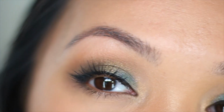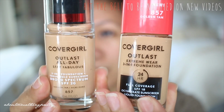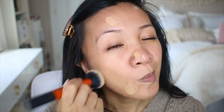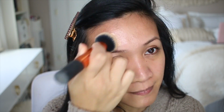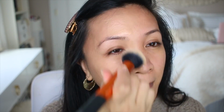So this is Wet n Wild's My Lucky Charm palette, and to start off the look I am using the Covergirl Outlast. This was actually a demo for the foundation review that I did for the Extreme Wear foundation, so if you wanted to see that video I will link it in the card area. So I'm just using one half of the foundation and then the other half for the older Outlast formula. So if you're curious about my thoughts on that, it will be on the card area.